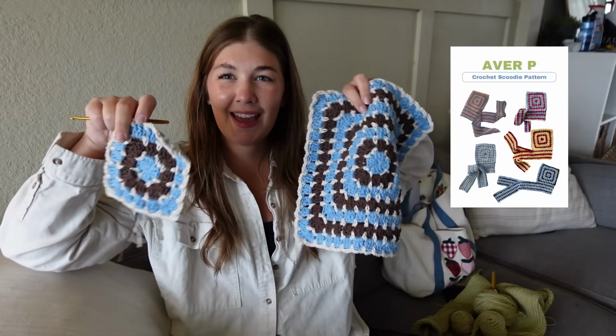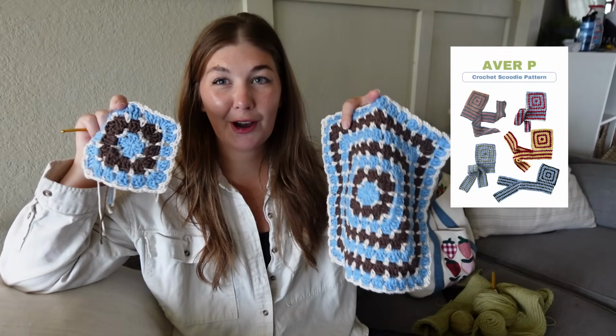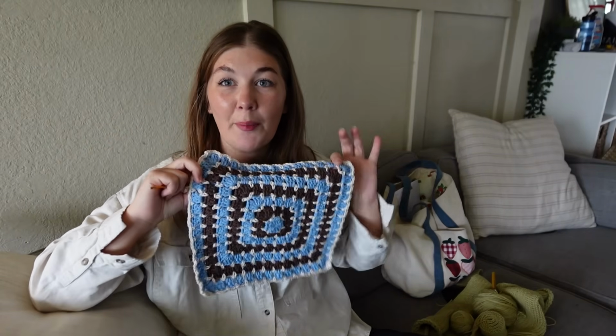So I have two work in progress crochet things that I'm working on. The first one is a scoodie pattern. Not 100% sure how to pronounce it, but my sister sent me this post on Instagram with this pattern and it's a hood with a scarf thing attached. And I was like, oh, that's so cute. And so I bought the pattern.